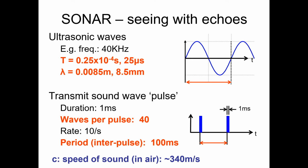Well, here are my answers. So 25 microseconds is the period. That's 25 millionths of a second. It sounds a very short time, and that corresponds to a wavelength in space of 8.5 millimeters. You can imagine the wave of sound moving every centimeter or so. There's a little wave there.